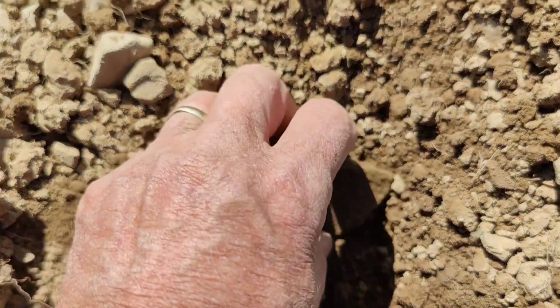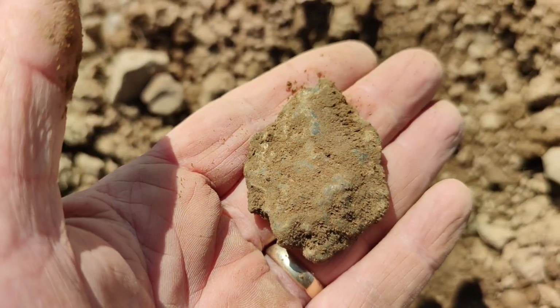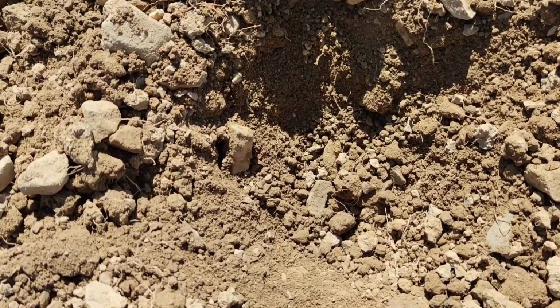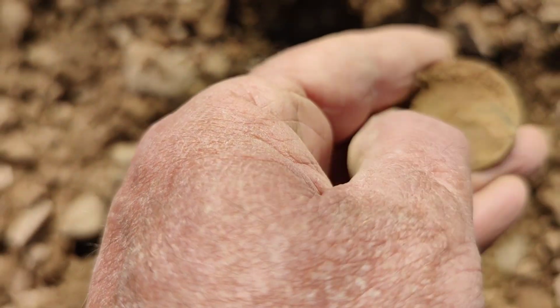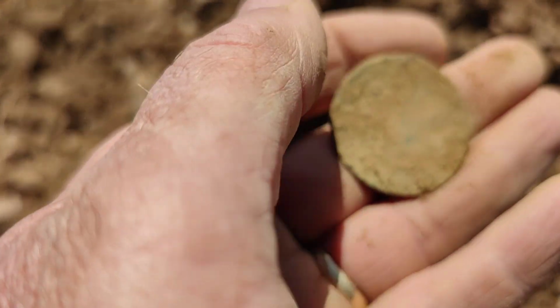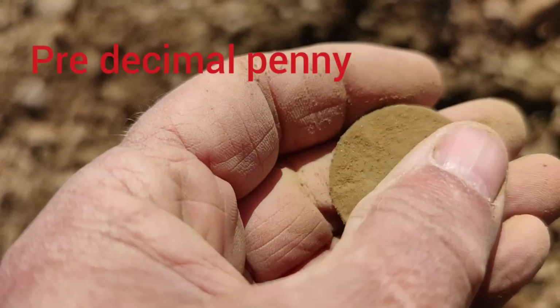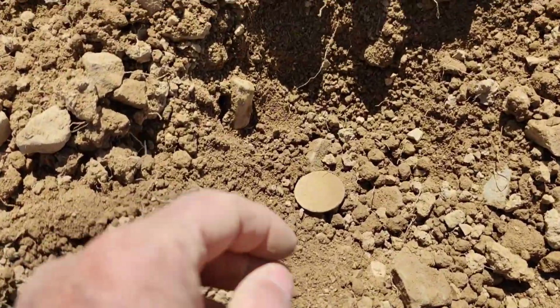This was measuring in at 78 and it's just a big lump of lead. Right, on to the next hole. Measuring 78 on my old Simplex, and I think it's, yeah, another coin. It's a bit worn, might be able to get some detail off it. Looks like an old penny, 3 decimal. Could be older.